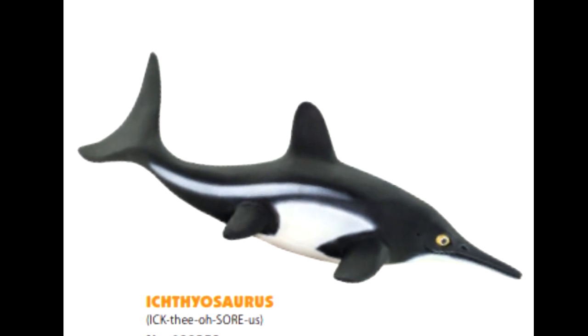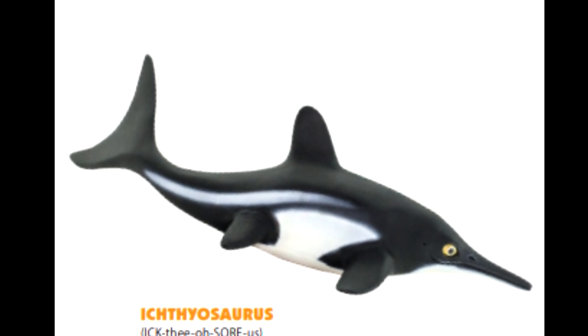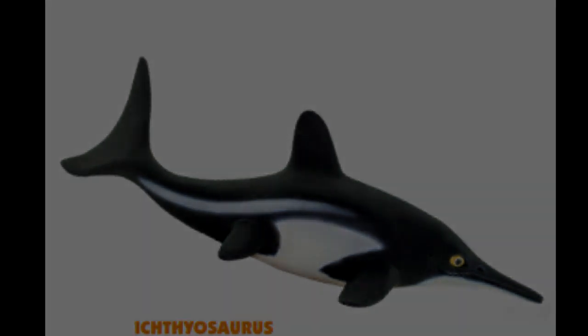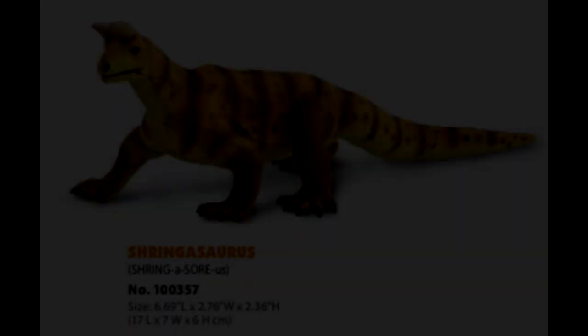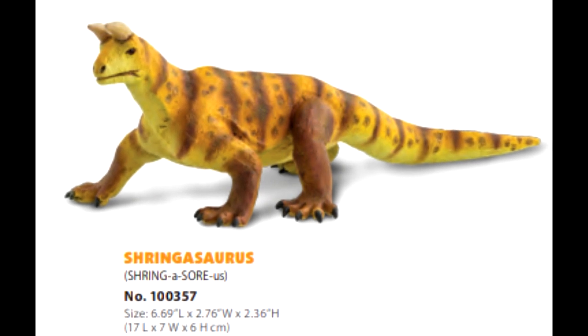Maybe then I'll be able to tell a little more that it might actually be just as incredible as all of these others, but as of right now, it does definitely look really good, but probably the one I'm the least excited about. And then the next one is also a species that I've actually never heard of, and I believe it's called the Shringosaurus?